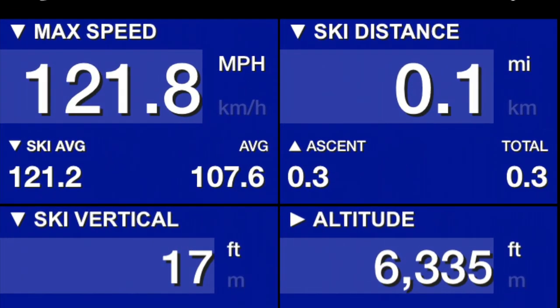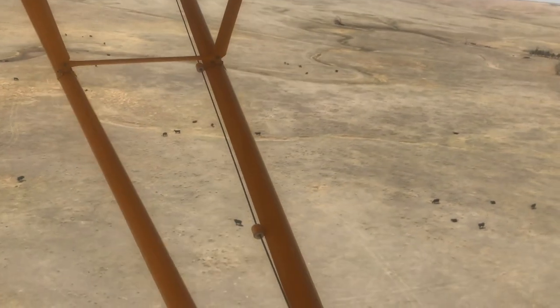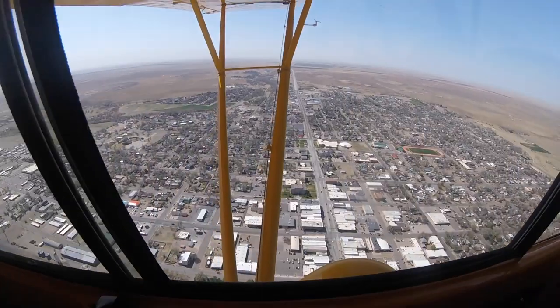Speeds are picking up. 121.8 miles an hour. This is in a J-3 Cub. We're getting somewhere. Sorry for these cows. They should be out enjoying some nice green grass, and there's just nothing out there. They are picking their way through the weeds.